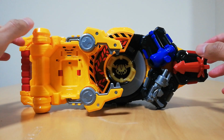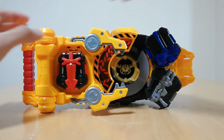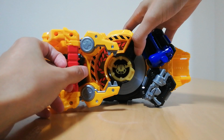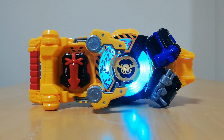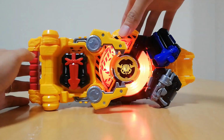All right, let's try some of these smaller raise buckles. Let's try the sword. Gigant sword. Nice. Gigant sword. Ooh. Okay, so then he gets the sword. So yeah, you do have to press this all the way back, this handle. Okay, let's try it one more time.